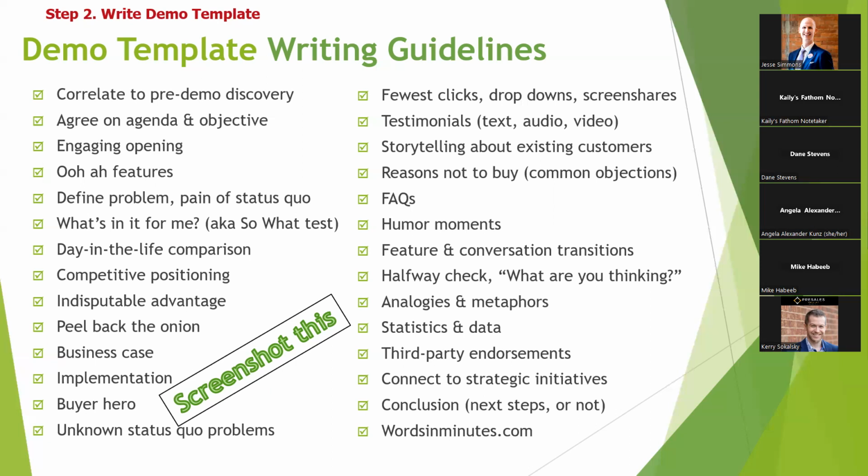It seems like these are listed in somewhat of a chronological order in which you would be writing this demo template, starting with correlating to pre-demo discovery and then working your way through. Yes, that's a good catch. I could almost number these, but yeah, we start at the top left. And then we go, oh, wait, we have this ooh-ah feature, or mic drop moments. And why don't we move them towards the beginning of the demo, just because they catch your attention so much and everyone likes them.